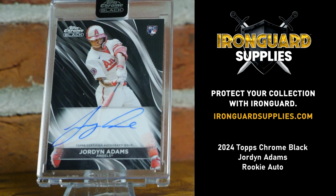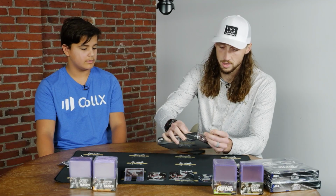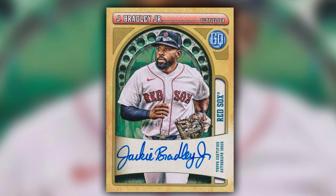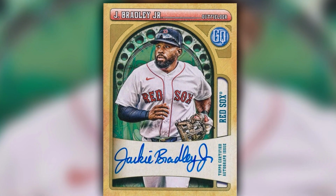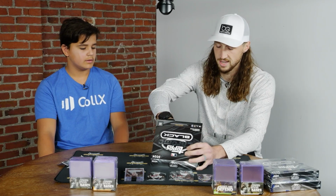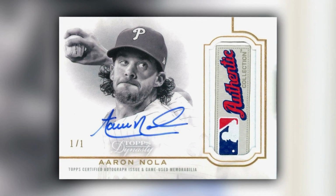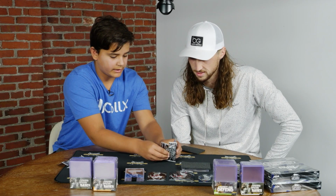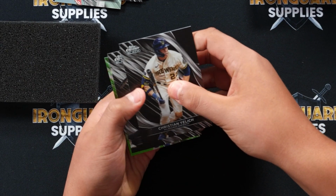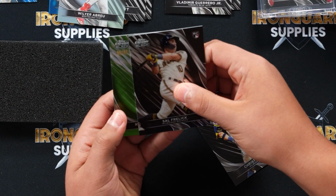Who do you think's got the best signature in the MLB? My favorite autograph that I've ever seen is probably Jackie Bradley Jr. Really? I haven't seen his auto before. I mean, he spells it out. You can read everything about it, see it all. And then another guy I like a lot is Aaron Nola. Nola's auto is clean. Well, kind of going off the spelling out autos, I like Volpe. I like his a lot because he spelled his name out before he got super hot, and now he doesn't really.